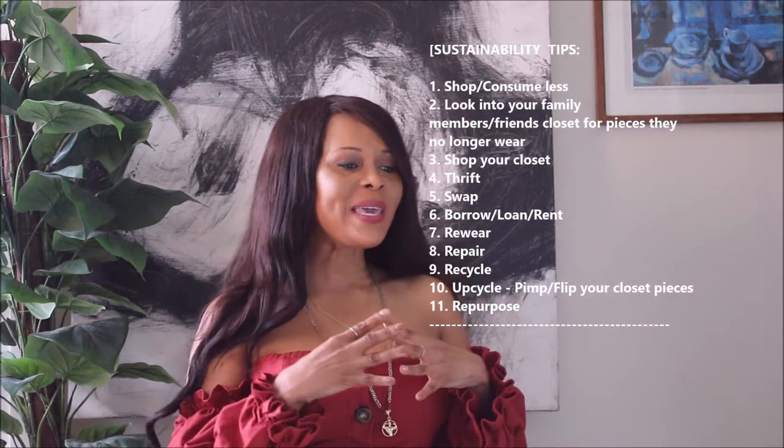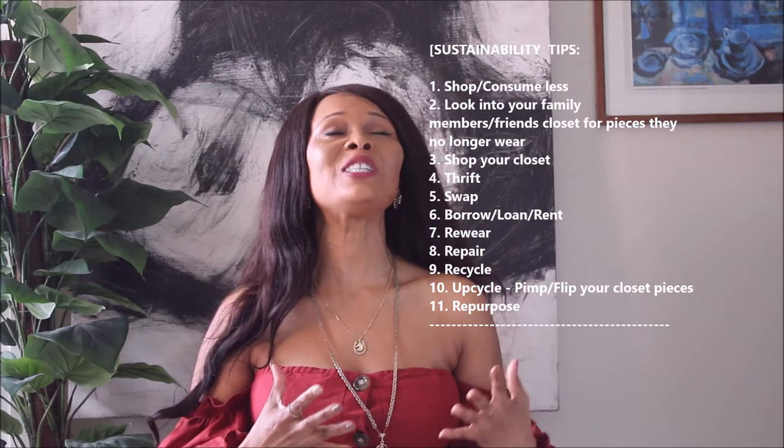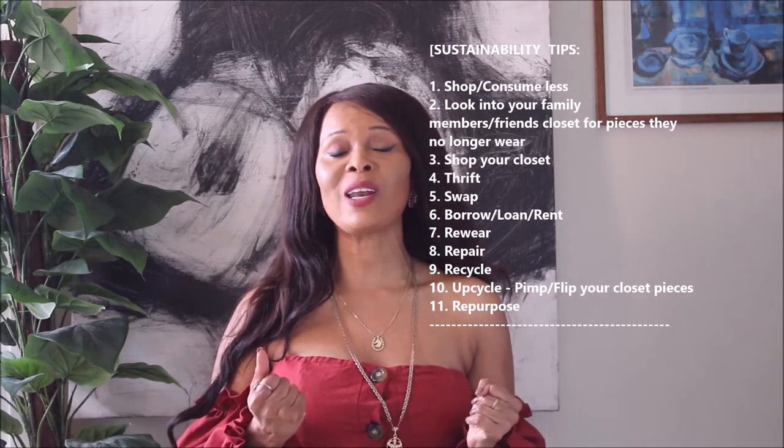We consume less, we thrift, we recycle, we upcycle, we pay attention to the fabric, then of course you incorporate the fit and your style. So let's do this, guys.